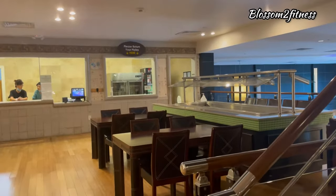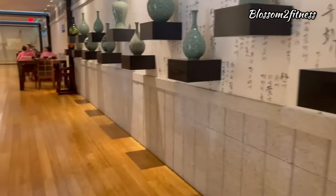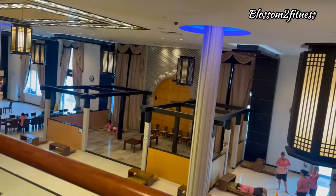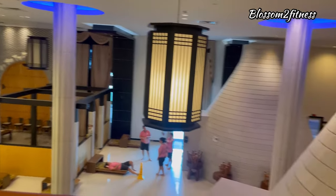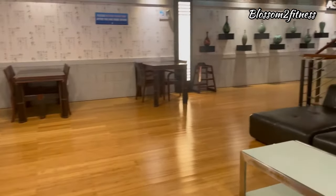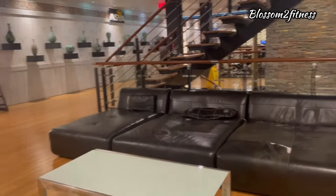Upstairs is just a restaurant and more seating where you can eat your food. So I've been to this spot on two different occasions. Both were Fridays in the morning, afternoon-ish. And both occasions there was so much space everywhere, it was never crowded. So I'm going to have to believe it's kind of how the place is. You will never feel like people are just all over you. You'll have space to do whatever you want to do, to really relax.